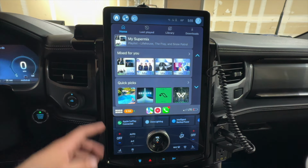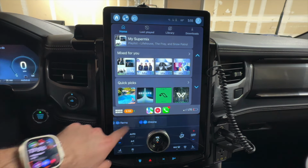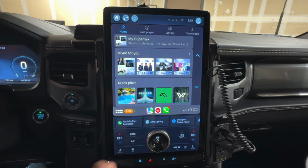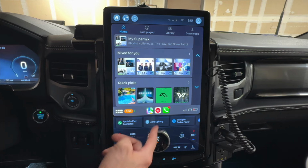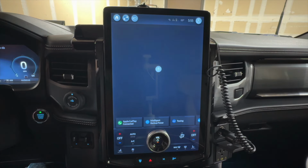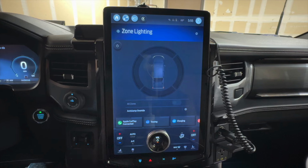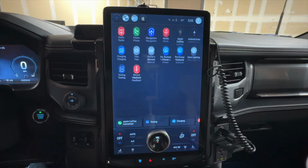Now we do have wireless CarPlay, which is quite nice. And this portion, if you have this large display on your Lightning, shows your most recent open apps. If you want to go back, you could just click on it, or you could swipe down to remove it. That's a little cool trick right there.